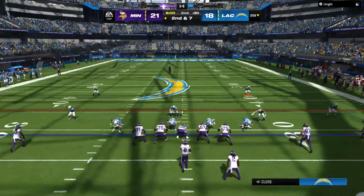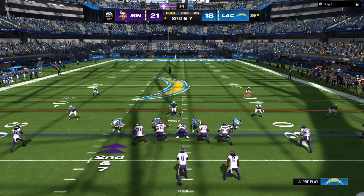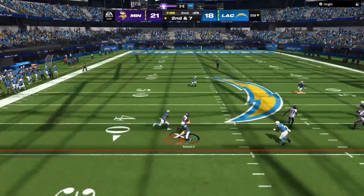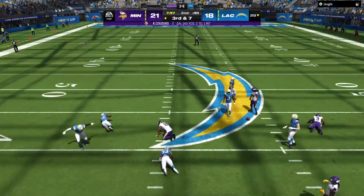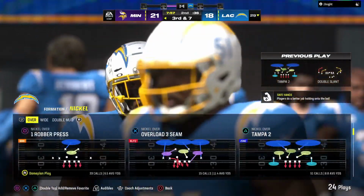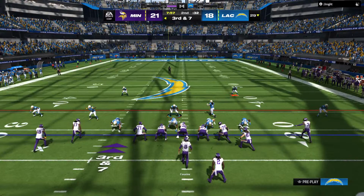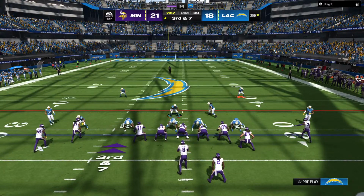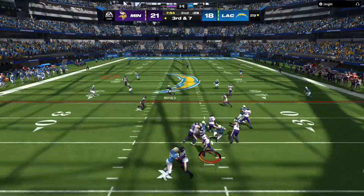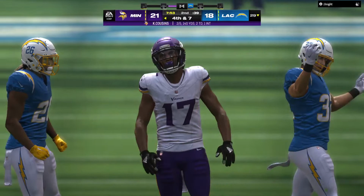From the 29, here's 2nd down and 7. Now Cousins. And this one is incomplete. Too much contact to hold on to that one, and it's 3rd down. So 7 yards from the first down here as they come up to the line of scrimmage. On 3rd down, Cousins. And that will be incomplete.